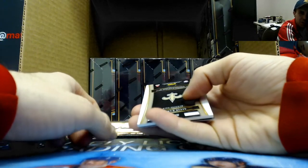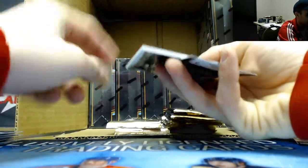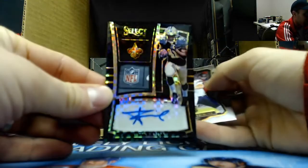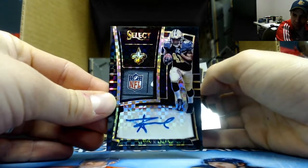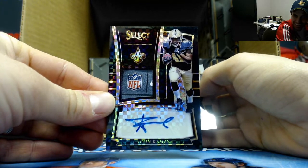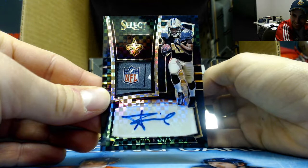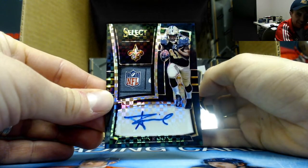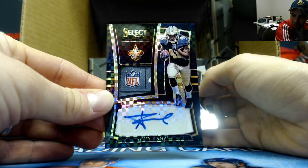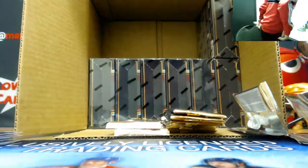Oh, boy. AJ, are you ready for this? One of one. Shield. Kamara, let's go. Little mini shield tag. Sickness, man. Congratulations. You jumped in and took the last spot in this, didn't you? That is money. Hold on, let me grab a mag. Get that thing protected.